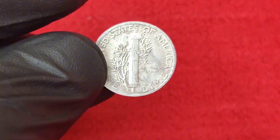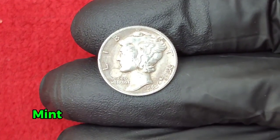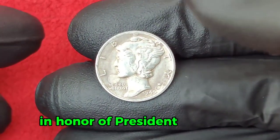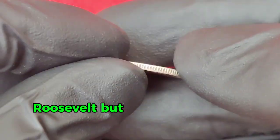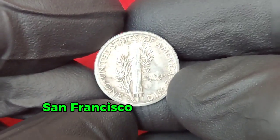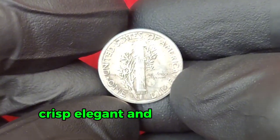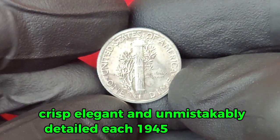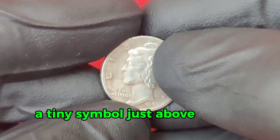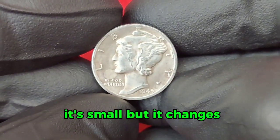of a masterpiece. As the war ended, America was ready for new beginnings, and the U.S. Mint was preparing to introduce a new design, the Roosevelt dime, in honor of President Franklin D. Roosevelt. But in 1945, while most mints were winding down production, San Francisco struck one of its most perfect batches of Mercury dimes, crisp, elegant, and unmistakably detailed. Each 1945-S coin carries that S mint mark, a tiny symbol just above the E in "One" on the reverse side. It's small, but it changes everything.